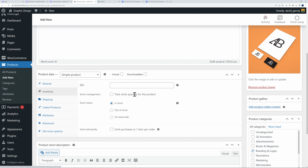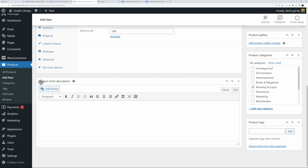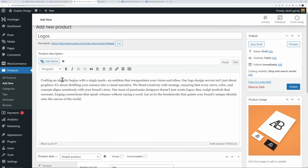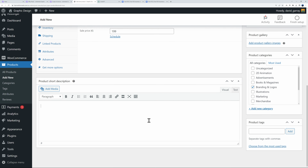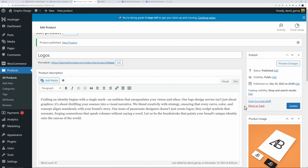Now let's go to the inventory here. So clearly we are not going to keep inventory. It's always in stock because this is a service. You don't actually keep stock for this. And for the shipping, we don't need shipping at all. So we're going to just leave it as is for now, okay? So that's basically it. And right here we have a product short description. So this is basically an extract from this one. So maybe fetch the first sentence or something like this, you know. So Control-C and then Control-V. And that's basically it. So publish. And now let's have a quick look.